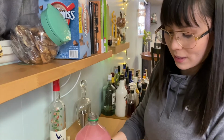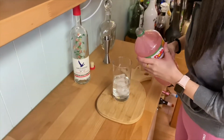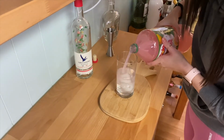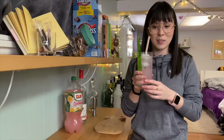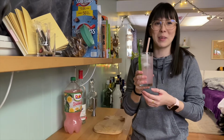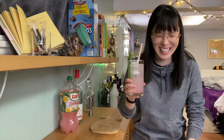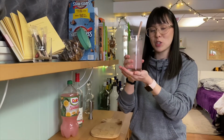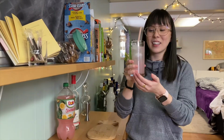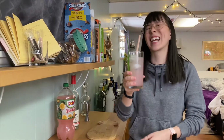Dole strawberry lemonade. Delicious. Or you can make your own lemonade. Do whatever you want, you know? What's this called? I almost said pineapple lemonade. It's a vodka lemonade. Jesus. You'd think I'd already had one by now. A vodka lemonade. Pink. Strawberry. Vodka lemonade.